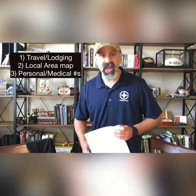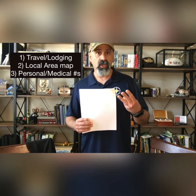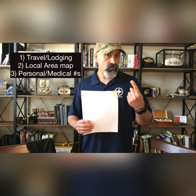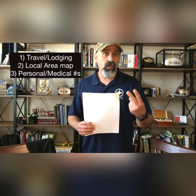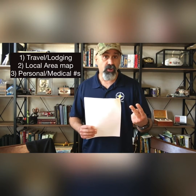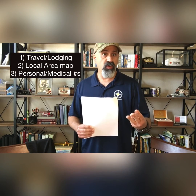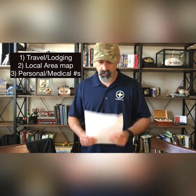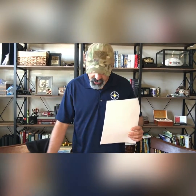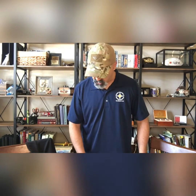And lastly, once you're done with that, so you have this packet here, and you have the 3 components: your reservations, travel, hotel, your local maps, crime areas if you have a map for crime areas, and local contact numbers, and lastly, your personal information for your own reference or for the reference of a responder that may be helping you. Once you've got your packet done, I highly recommend make two.